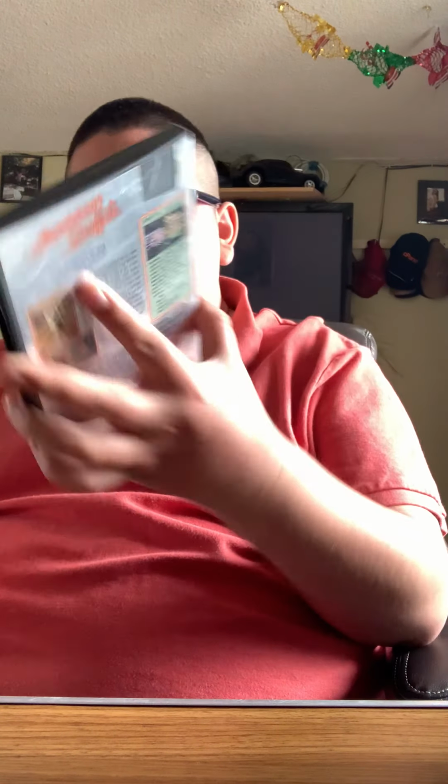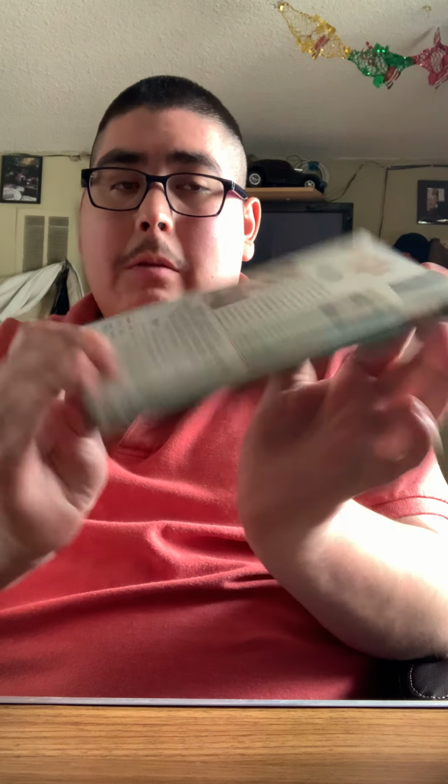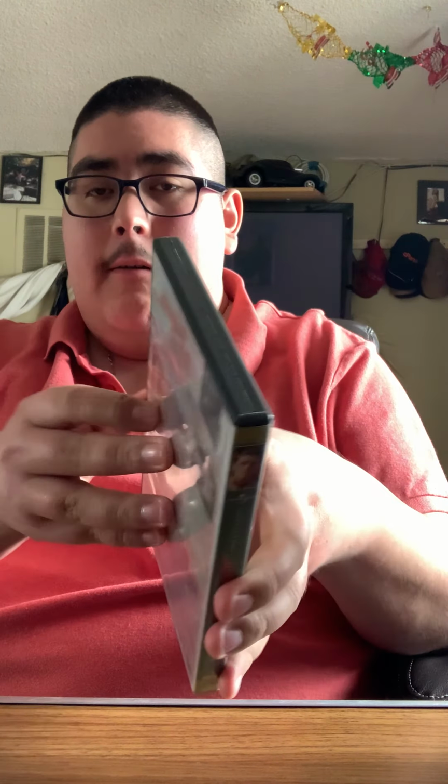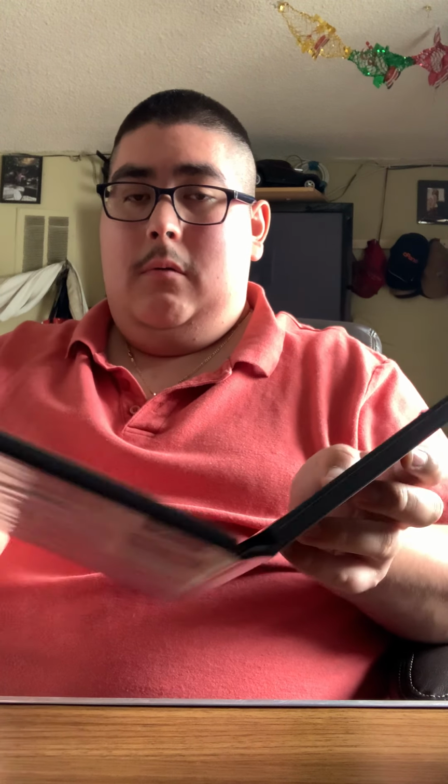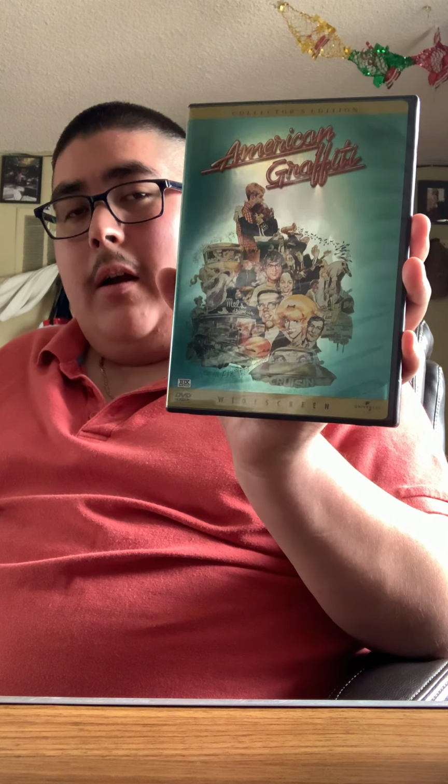American Graffiti, this came out in 1973. Front, the spine, and the back. DVD. There was a sequel to this one, American Graffiti Part 2.